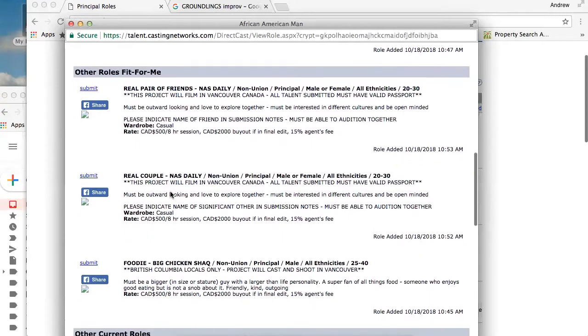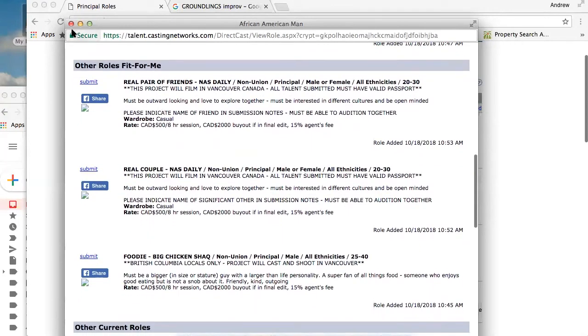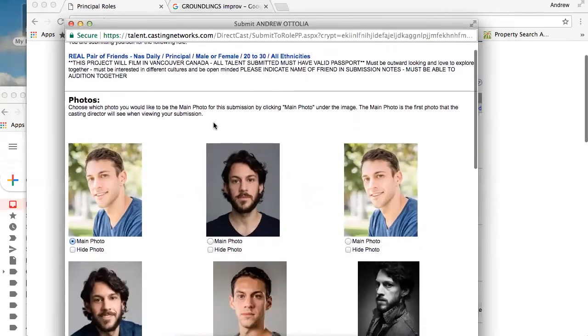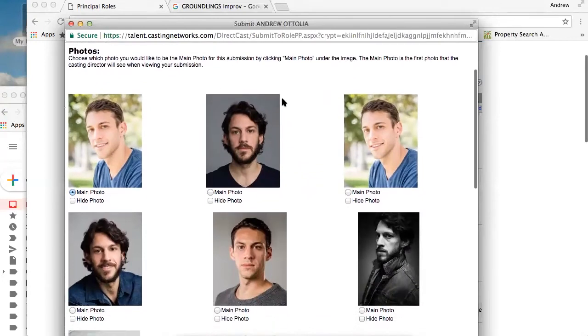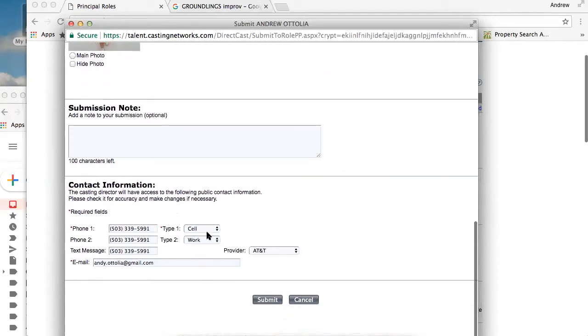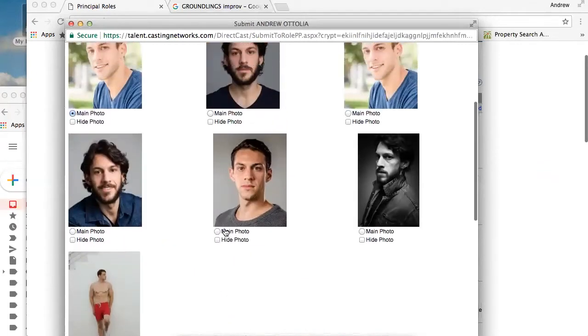So anyways, I'm not going to submit for this. But basically, you click submit, and then this will pop up, and you'll have an option to choose your photo. And then you can put submission notes. You can also hide the photos you don't think are relevant. You can hide them by clicking here.